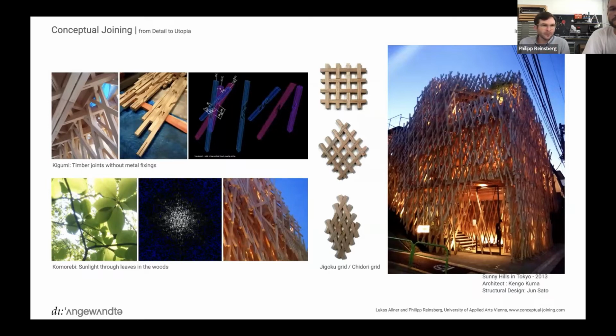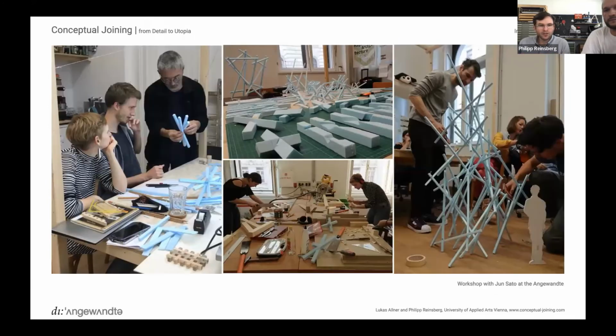One was the name of and the topic about Kigumi architecture and Kigumi joinery technique, which is timber joints without metal fixings, and also the term komorebi, which is sunlight through leaves and woods. And we met Jun Sato in Tokyo, and he was very much referring to this komorebi effect. And we actually had the pleasure to invite him for a workshop in Vienna, where he was teaching the principles of Kigumi architecture.